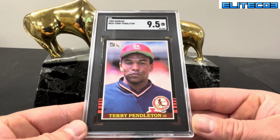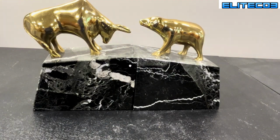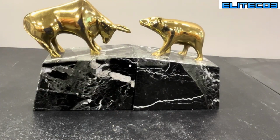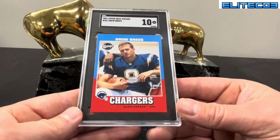Just this one snuck in because it looked good. Terry Pendleton 9.5 on the rookie. It's 85 Donruss factory set. Rod Carew 9.5 as well. Kind of a fun factory set because you got Puckett, Dwight Gooden, and Roger Clemens in there. Upper Deck Vintage Breeze in a 10.